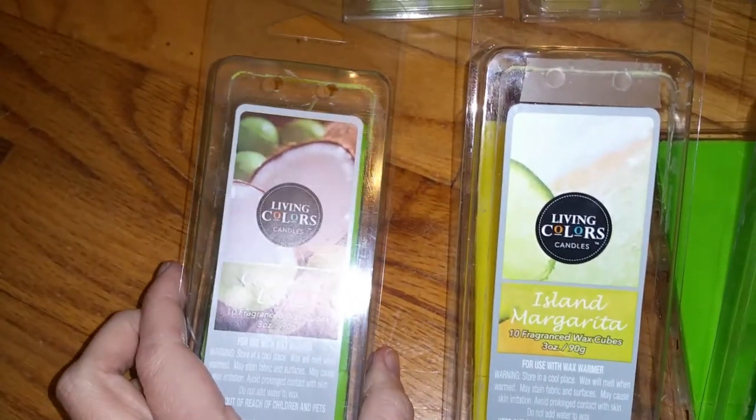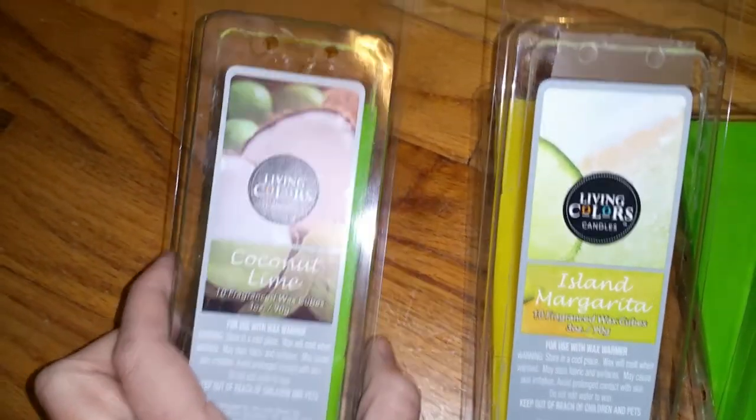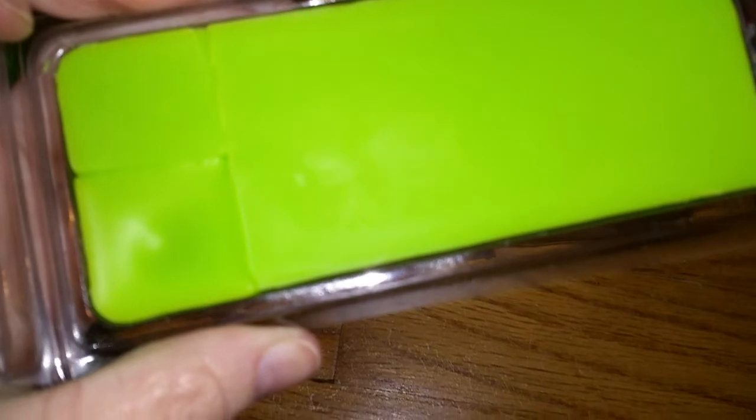It's the same scent as Pina Colada. It's just straight up coconut. There's no lime in it. It's just plain old coconut. Zero lime. Same as Pina Colada.